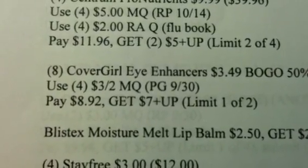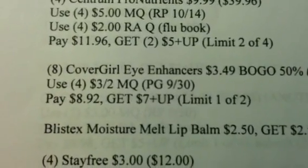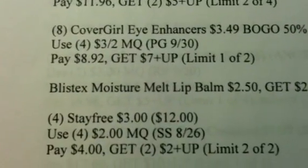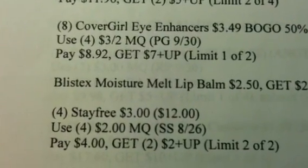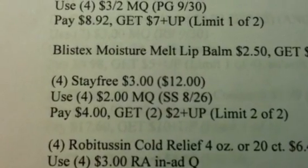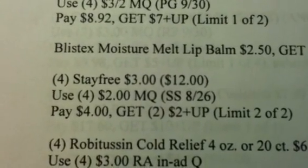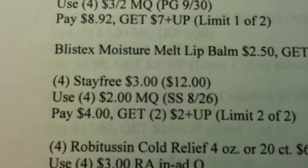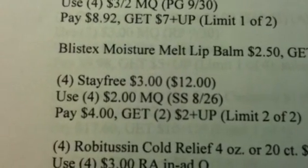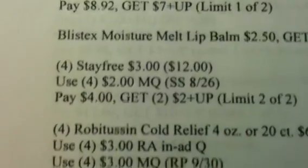I also have a transaction for the cheer at the bottom of my video, okay? You're going to get the Blistex, which is $2.50. You're going to get $2.50 back in plus ups. You're going to get 4 of the Stayfree. Use 4 of the $2 coupons, pay $4, and get two $2 plus ups using your limit 2 of 2. So that's basically a free item.